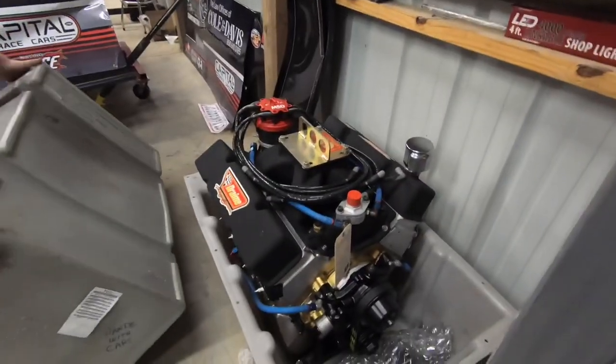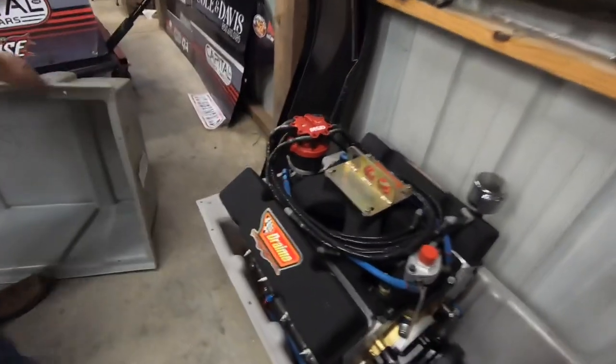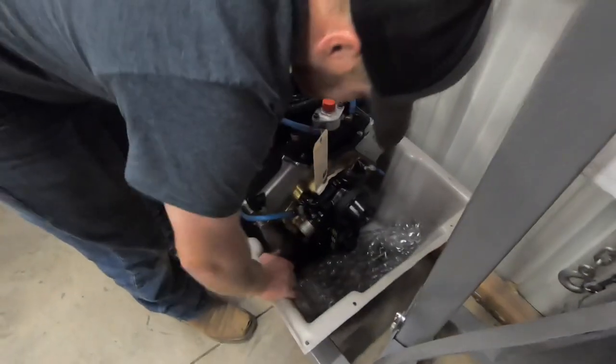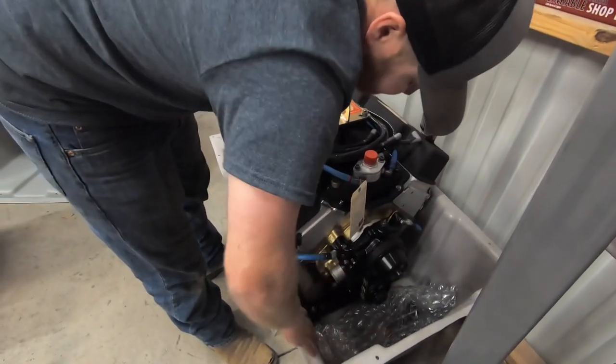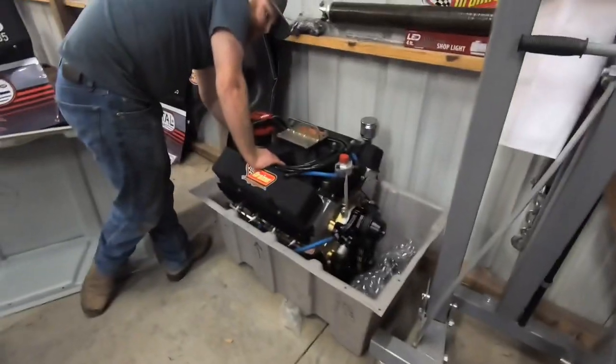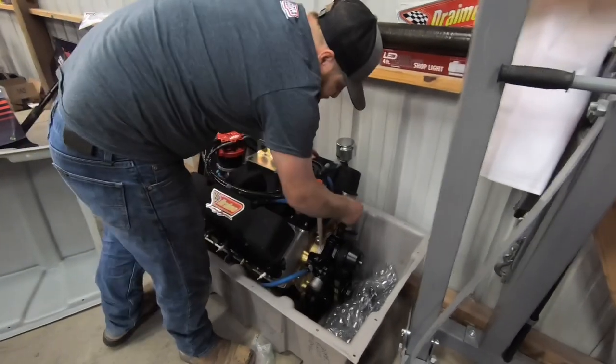I just like seeing it. There it is. Oil pump in there. Yeah, there's the oil pump down there. A new belt. Water pump pulleys. Fan spacers right there. Fuel pump? Fuel pump's in there. All right. You want to see if we can pick it up? I bet you we can. It's all aluminum.